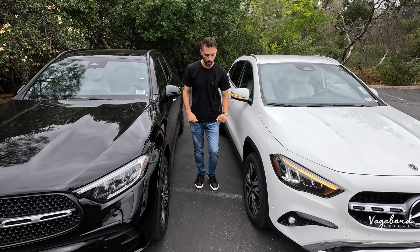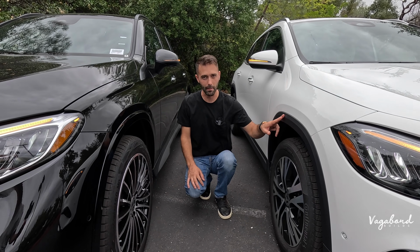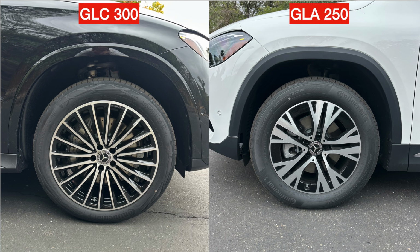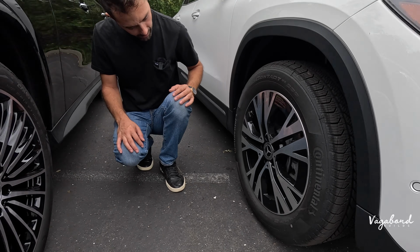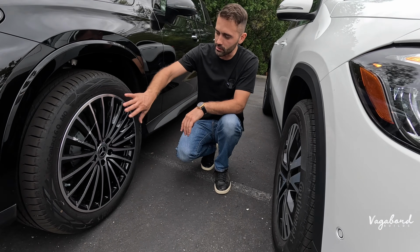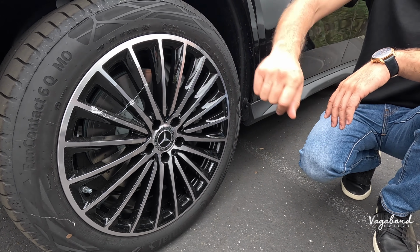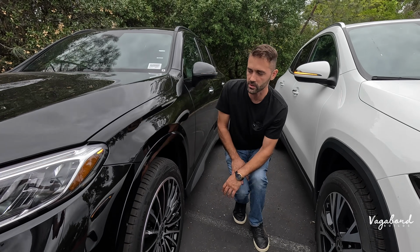Dropping over to the wheel well area. We have the GLC getting painted wheel well trims versus matte black plastic on the GLA 250. Dropping down, we have the standard Continental ProContact SSRs, machine surface silver, high gloss black, and the size of this exact setup is 235/55/18. Suspension system is shock spring strut suspension. Now on the GLC, I have to mention it's about a $1,200 upgrade. You're getting a 255/45/20 Continental EcoContact summer tire, machine surface silver, high gloss black. Suspension is shock spring strut suspension.